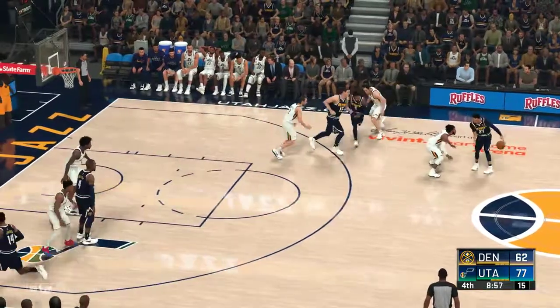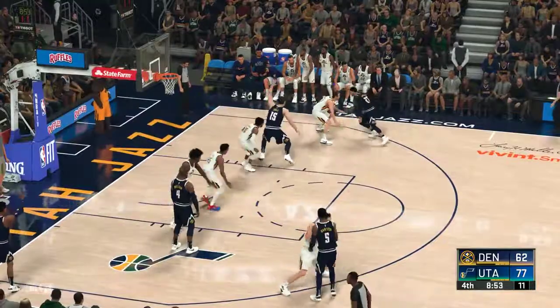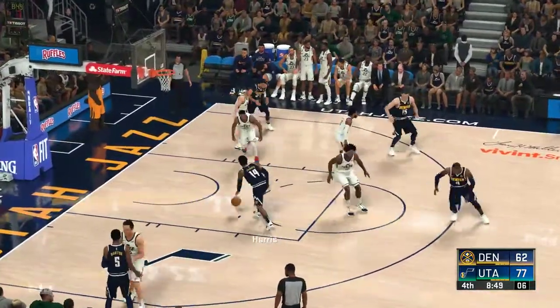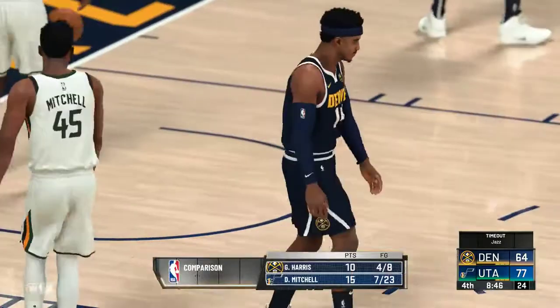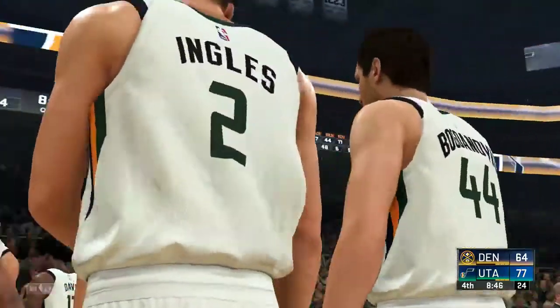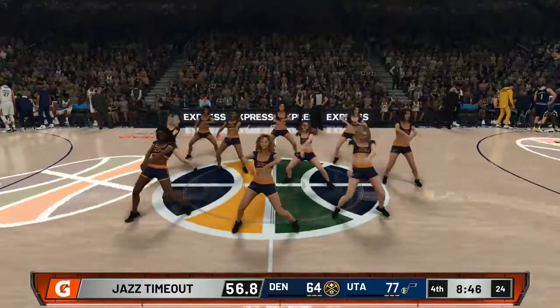Conley against Murray. To the paint. Here's Harris. Good, and the assist goes to Murray. Murray's got his 9th assist in the game now. And the Jazz call time here. And looking to stop this run and get back on track. Really needs to settle his guys down right now and get them refocused.